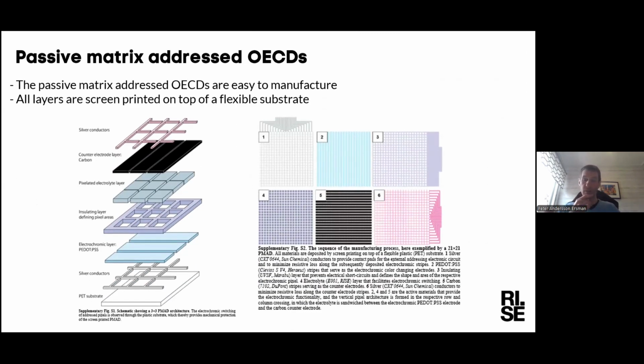These passive matrix displays are as easy to manufacture as the standard display. It's just that you separate everything into rows and columns. So it's 6 different steps. You print first silver lines, and this is simply to reduce the overall resistance for the next layer, which is the PEDOT columns. And then the third layer is an insulating layer defining the cavities for the electrolyte, or actually it defines the pixel area.